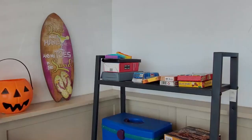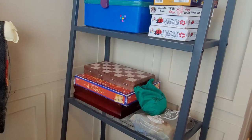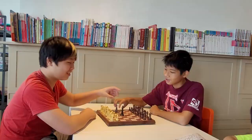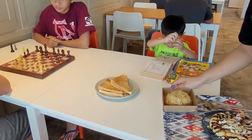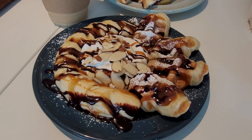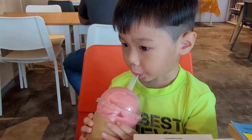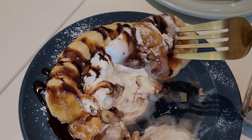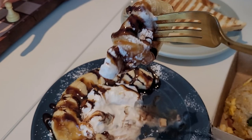They have a kids' corner or game corner too. Croffles is good, but it's only four small pieces of this size. Not like the huge one in Korea.